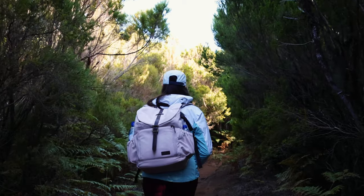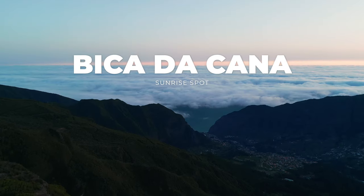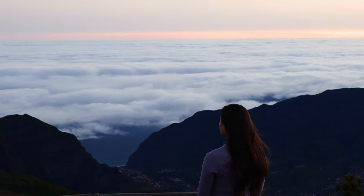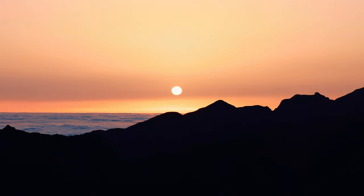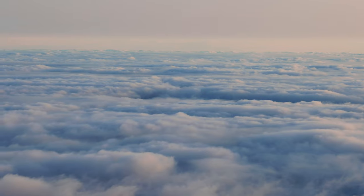Towards the center of the island, you'll feel like you're once again on top of the world at the viewpoint of Pico da Cana. This underrated vista peers out to the northeast, facing the Madeira mountain range on the other side of the valley. We had to come here for yet another glorious sunrise, and we were blessed with being above a sea of clouds.